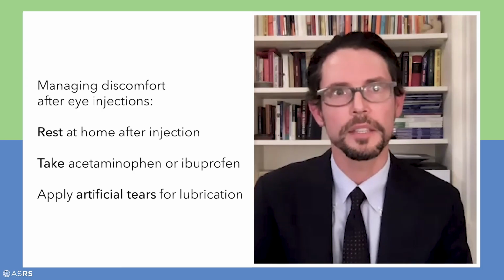How do you explain to the patient for their first injection? Because I find that's the one my patients are most anxious about.